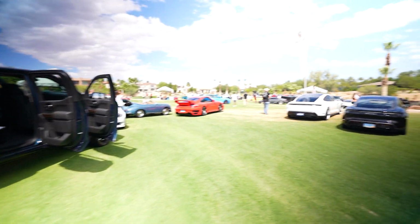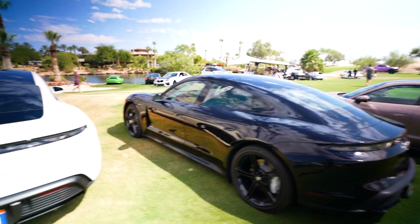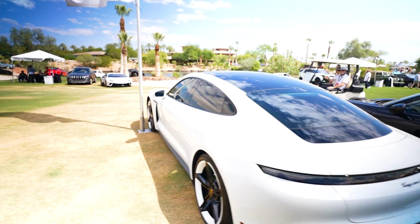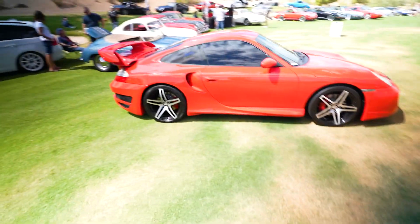So from this point, I kind of explore around some Taycans here. Obviously the all-electric, kind of the Panamera, but electric for Porsche. These are super fast from what I understand on the street. Chris Harris, I remember he reviewed one. He said it's just too much, too fast.